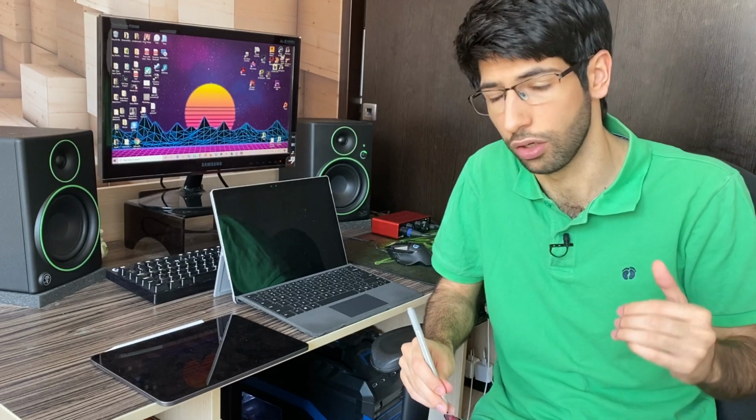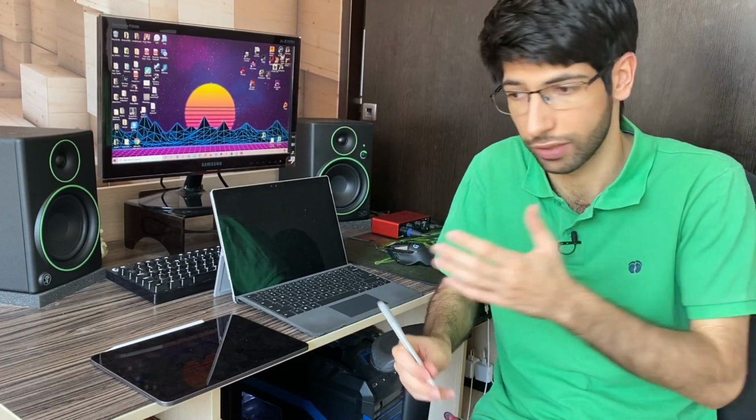Also, the bigger issue, maybe, at the time at least, was the syncing. The syncing didn't work half the time. I lost a lot of my notes actually because of them not being able to sync.